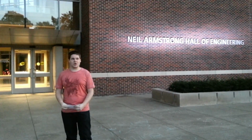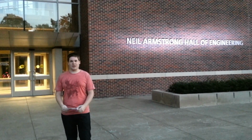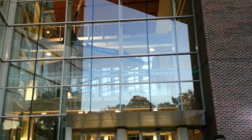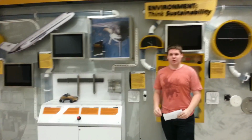So to make it convenient, we're going to just spend our time at the Neil Armstrong building and the impact that he had on aviation technology. And right above me, if you can see right here, there's actually an airplane hanging from the ceiling of the Neil Armstrong building. Here we are inside the Neil Armstrong building, and I'm going to tell you a little about the major and what you learn in it.